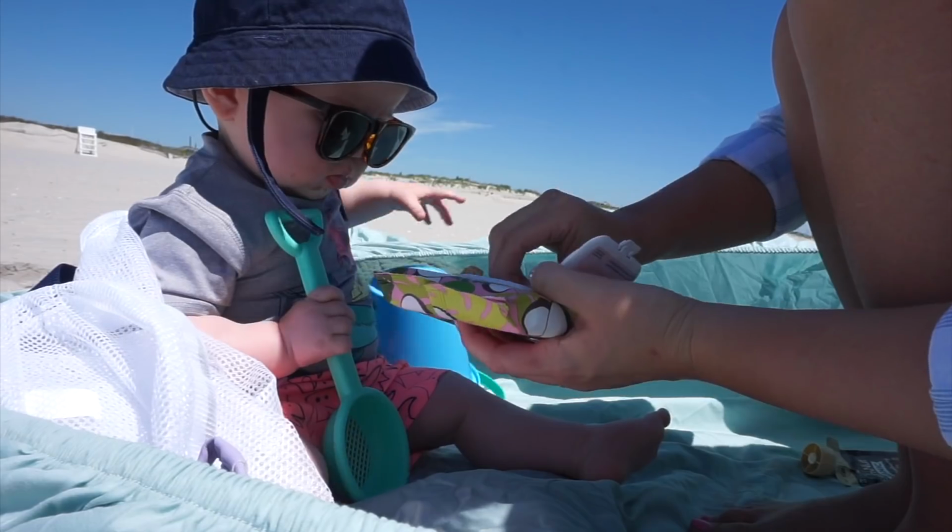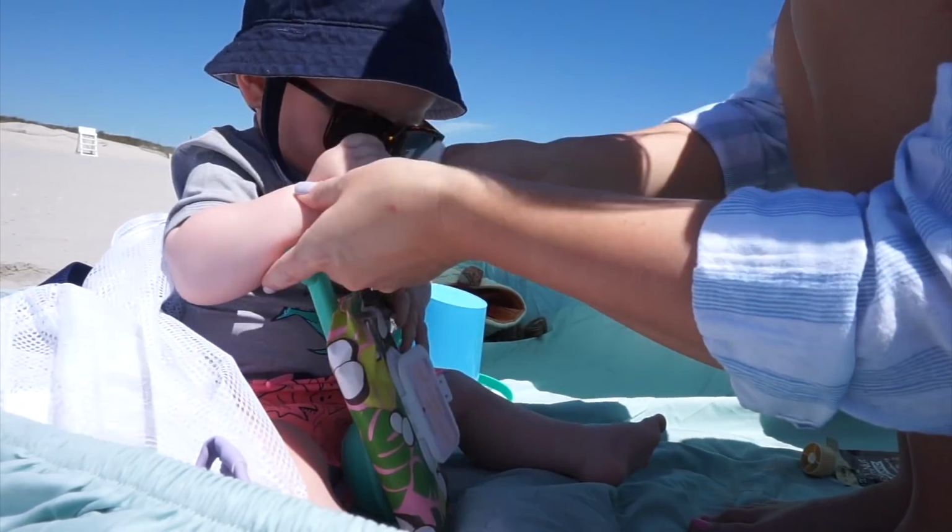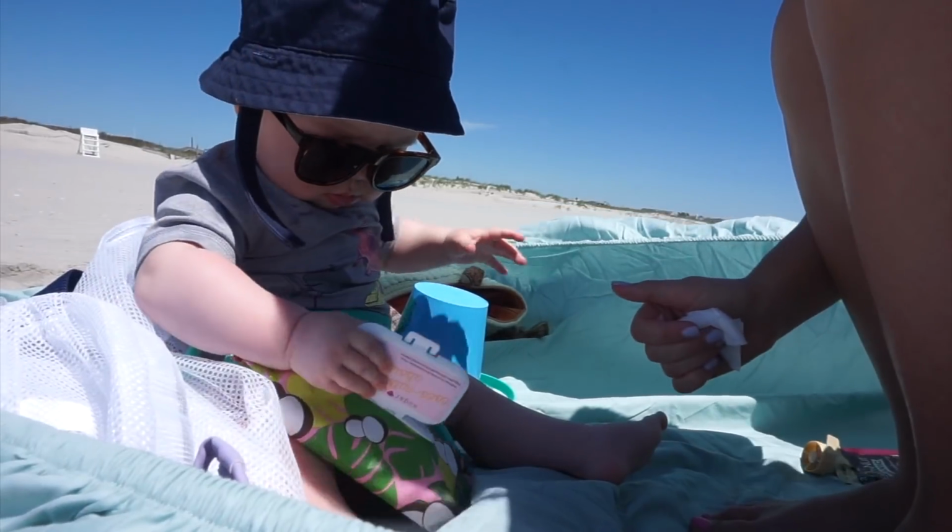Another thing I always bring to the beach with me are wipes. And these are our Cocoa Nuts About You makeup removing biodegradable wipes. I love these because now that I have a baby, I can feel okay about wiping off Ryan's face with these because they don't have any of that bad stuff. They are vegan, they're cruelty-free, and the most amazing thing is that they're biodegradable.